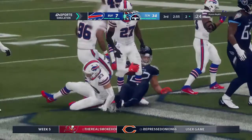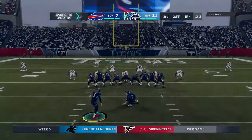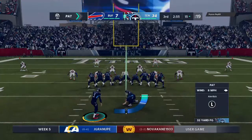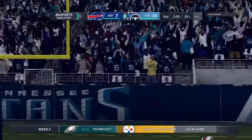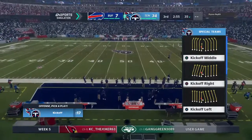Tremendous job of blocking, paving the way for the 6 points. Gostkowski for the point after. And it's no good. Oh, he misses the extra point, and our score stays right where it is.